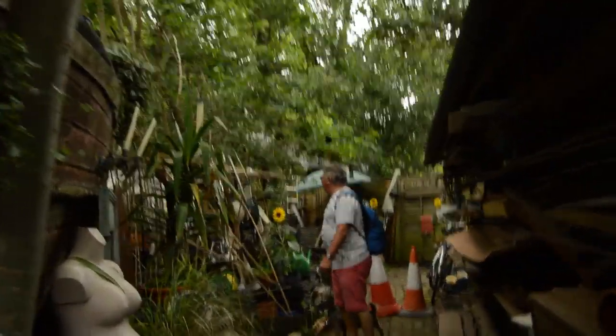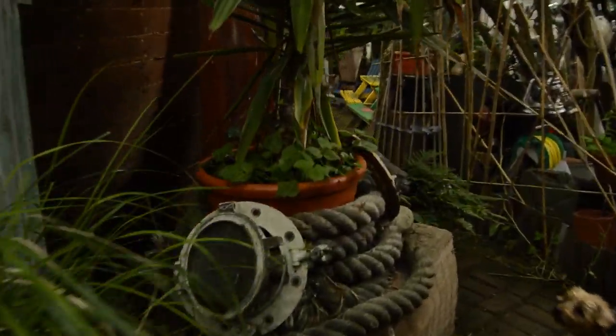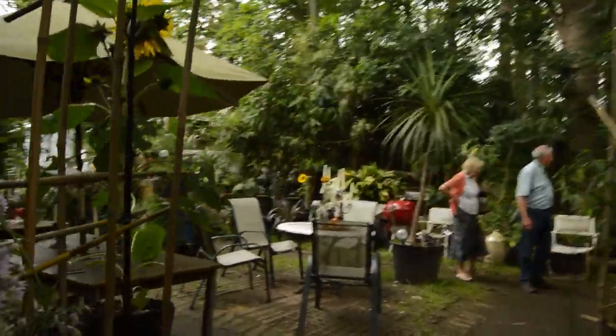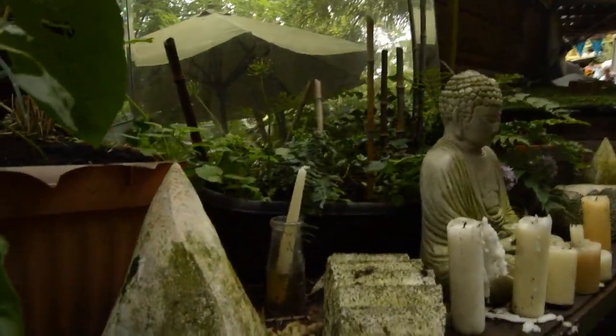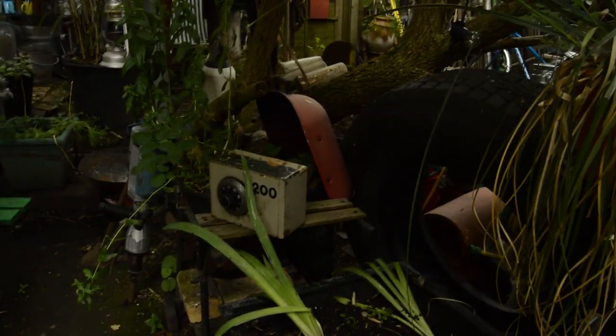And this lady doesn't have a flower pot head, so she doesn't count. But as we come through here, this is where you can go if you've got your tea from the cafe, maybe a cake or some lunch. You can come through here and sit down and have a nice ponder of life. And I always think that this area looks like where a fairy would get married. Another radio there.